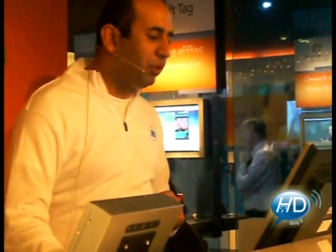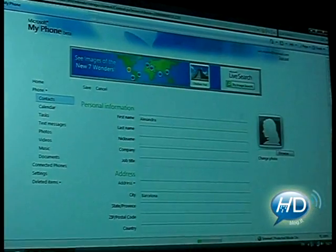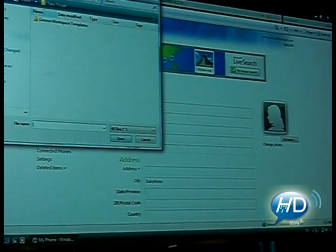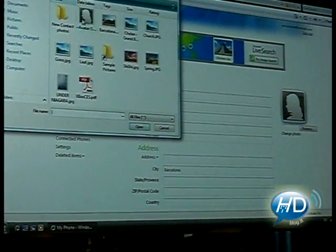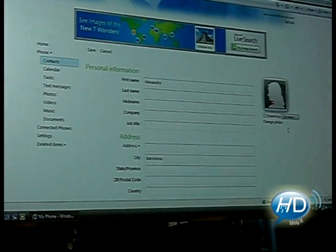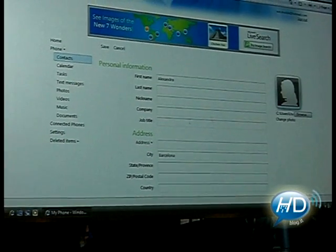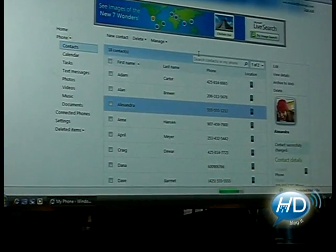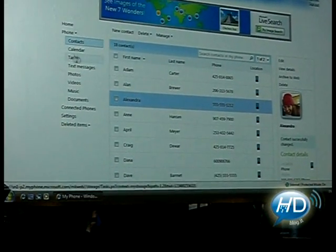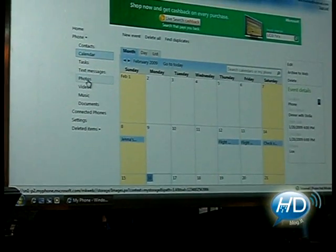Now, one of the best things about this is you can also modify and add information directly onto the website itself. For example, as you can see, I have contacts that are available here. Let me find a contact without a proper picture, and I can go ahead and edit the actual contact, browse for a new picture, and add that picture directly onto the website itself. It will synchronize it straight to the phone. So now you can modify it from both of these different places. I also have the ability to check out tasks, my calendar, and again, all these other ones, including text messaging and photos.